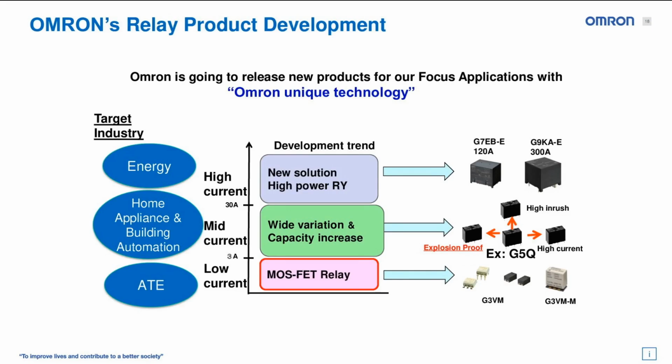So solar power inverters, energy storage, uninterruptible power supplies, EV charging. These are all very high current, high voltage applications. And we're looking to displace contactors with very high level PCB relays that bring everything board-based and don't rely on manual assembly of contactors. So that's with our release of G70BE, 120 amps, 800 VAC, and the highest PCB power relay on the market today, which is the G9KAE, which is 300 amps at 1000 volts AC.